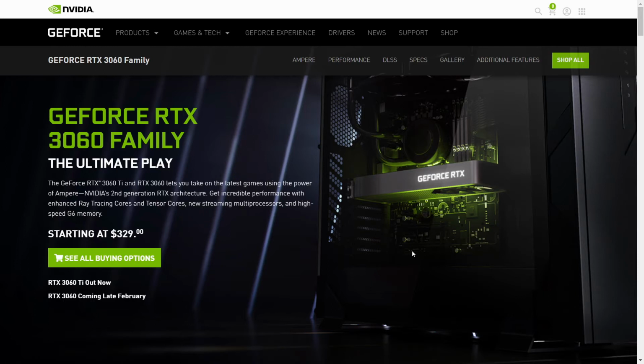These cards will basically be the cards that allow people to make under $1,000 PC builds, which will be the main builds I'd say most people would get rather than a PS5 or an Xbox Series X.